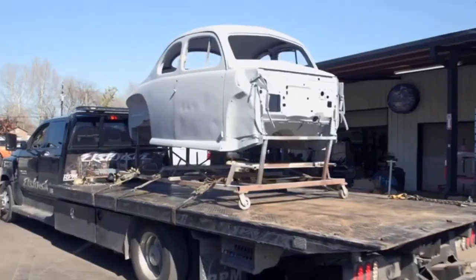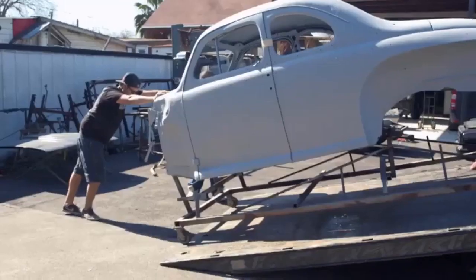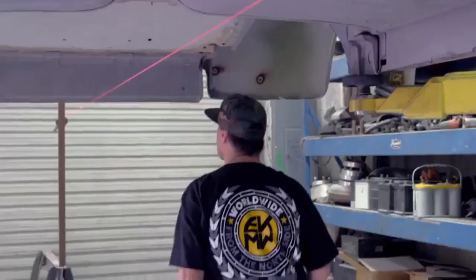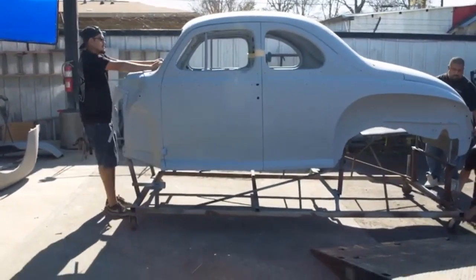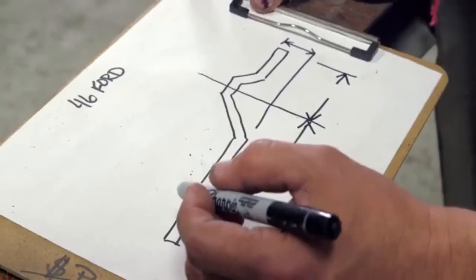The 46 Ford is back from Media Blast, and it's in as bad shape as we thought. Before the body shop guys get their hands full with the body, the owner wants us to get it all the way on the ground with a full custom air suspension. It's part of the surprise for his dad. It's exciting to get a new project in, a new frame started, and just to build somebody's dreams. Everything starts with a frame.